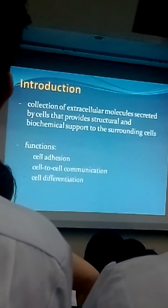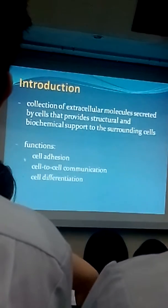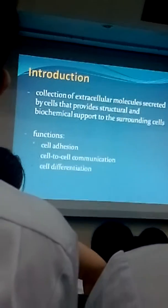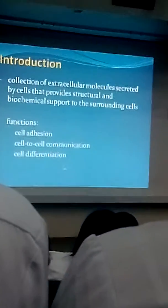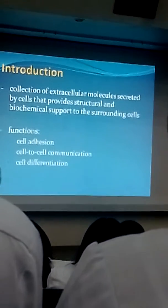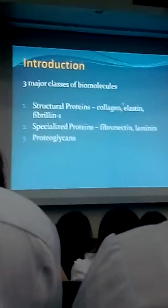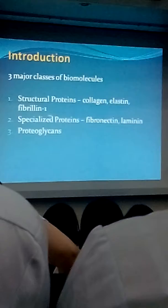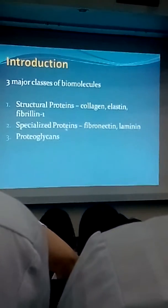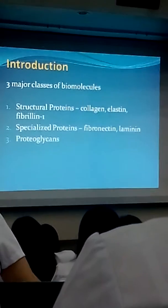the cells that provide structural and biochemical support to the surrounding cells. They function as cell adhesion, cell-to-cell communication, cell differentiation. Very easy. You have three major classes of biomolecules in your ECM. You have structural proteins, you're very familiar with collagen, elastin, and fibrillin. And you have specialized proteins like your fibronectin and your laminin, and you have your proteoglycans.